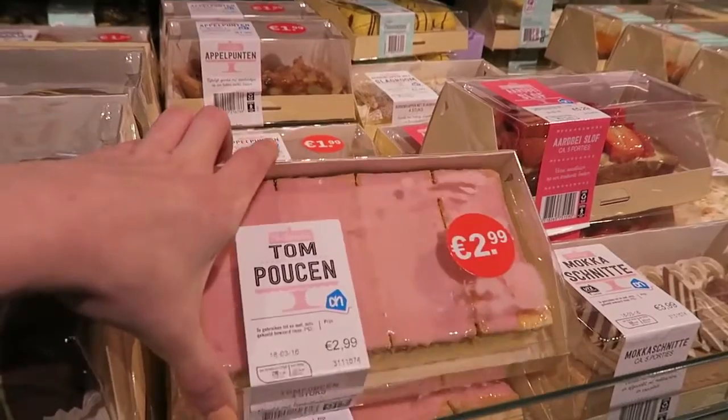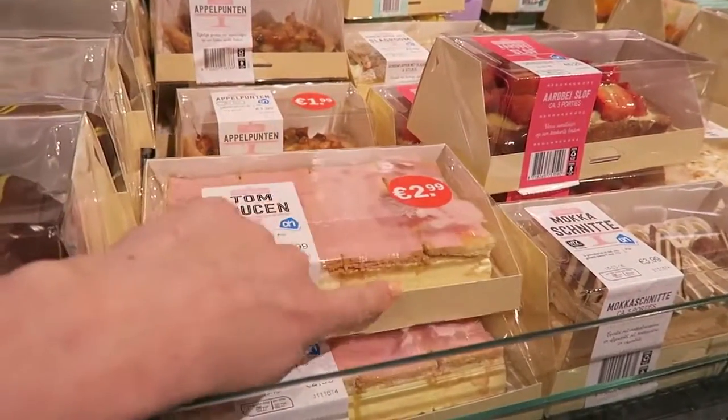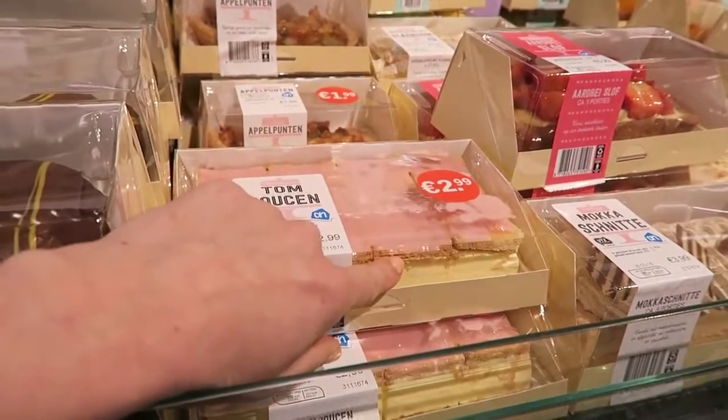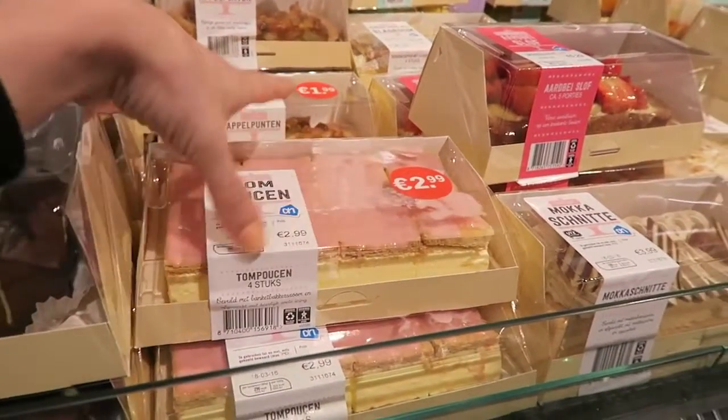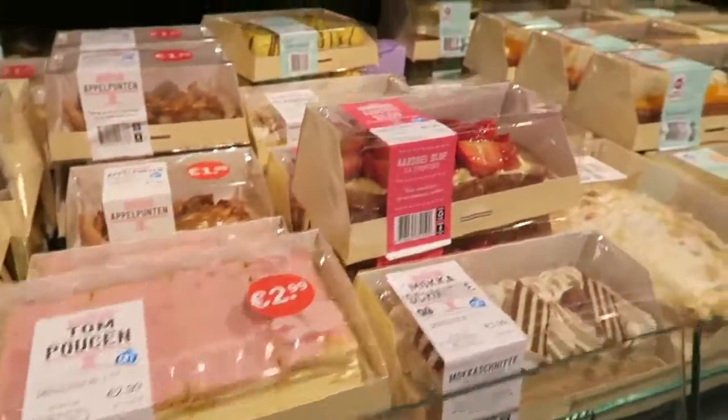When I first tried it, when I came to the Netherlands, I was blown away. There is some custard cream in here, and then there's puff pastry, and there's this pink icing. It's so good, very hard to eat, but very, very delicious.